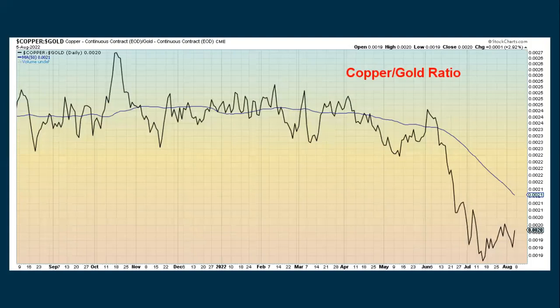Here's a ratio between copper and gold. And copper just helps us to see what's going on in the economy. Gold is what people like to get into when things turn crazy. The only problem is gold hasn't been doing what a lot of people think it would do during a time like this. It should be going up, they think, but it's actually been going down. Now it's bounced up a little bit in the past week, but it isn't going to the moon like a lot of people have anticipated. But this is just showing how copper is underperforming gold, even though gold has bounced back up recently. We're still in an overall downtrend.